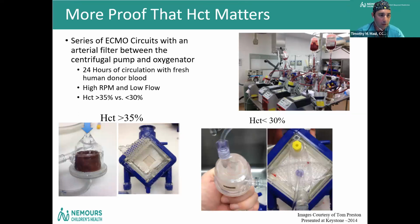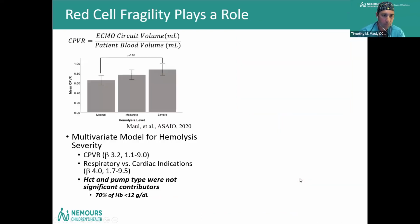And there is some proof of that even in the benchtop. If you recall, I showed you some pictures from that experiment back in 2014, where you had these arterial line filters that were clogged. The hematocrit in those tests was over 35%, and if they dropped the hematocrit to less than 30% in the same experiments, the filter was no longer clogged. So again, I think Tom and his colleagues were ahead of the game when it came to understanding what was occurring. So inefficient pumps with a high hemoglobin level give us a recipe for oxygenator clogging.